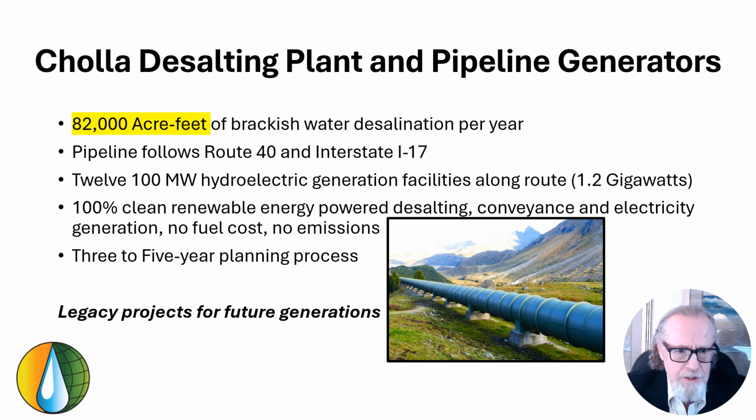In summary, the Cholla desalting plant and pipeline generators will produce 82,000 acre-feet of brackish water desalination per year. The pipelines will follow Route 40 and I-17 in Arizona, and it will install the 1,200 megawatt hydroelectric generator facilities along that route, total of 1.2 gigawatts. This will be 100% clean, renewable energy powered desalting, and the conveyance and electricity generation, no fuel costs and no emissions.